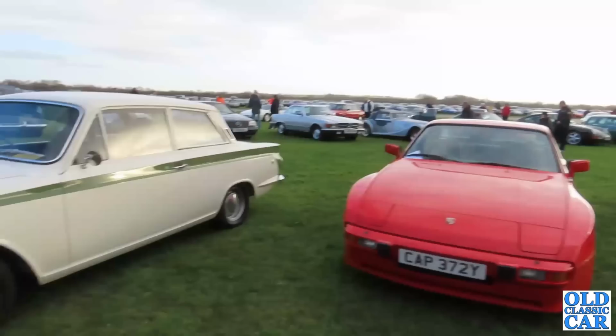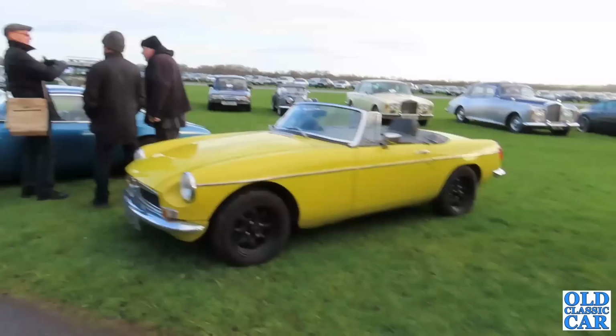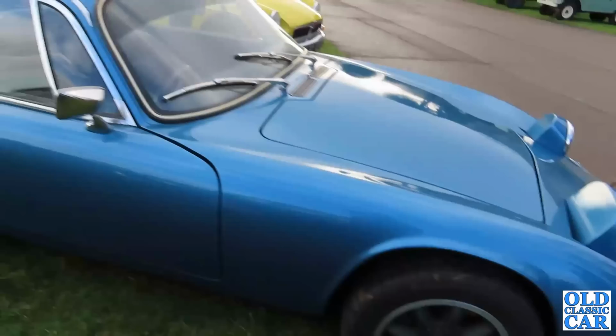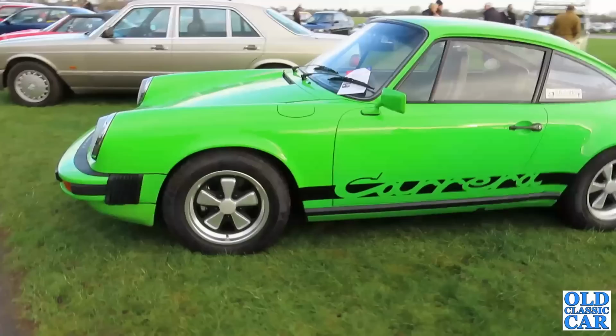I've got a Lotus Cortina Mark 1, another VW Splitty, MGB Roadster, Lotus Elan Plus 2, showing its pop-up lamps. Very nice. Another 105 series Alfa. 911 Carrera.